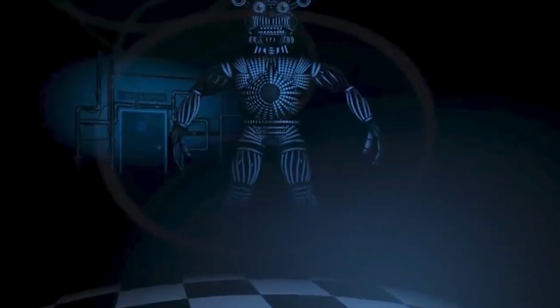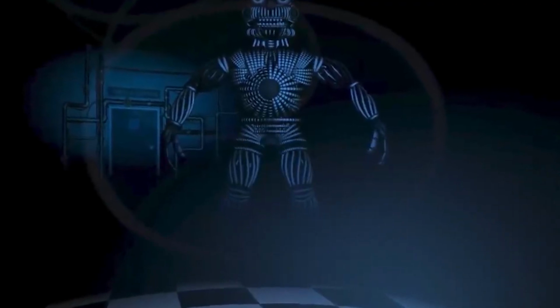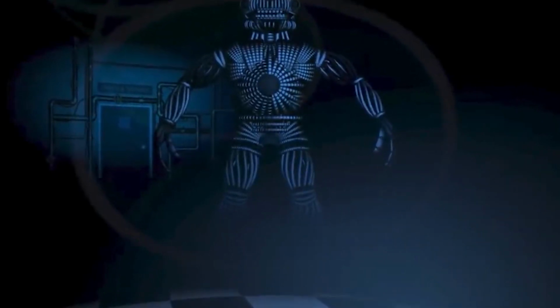Having Funtime Foxy after you is bad, yes, it's scary and you'll probably scream. However, in FNAF VR's nightmare version of this dark room, you have to deal with every animatronic. Bump into any of them and you're screwed. Well, not really every animatronic, but a load of them scattered throughout the room. So not only do you need to avoid Funtime Foxy, but you need to navigate around the others as well.